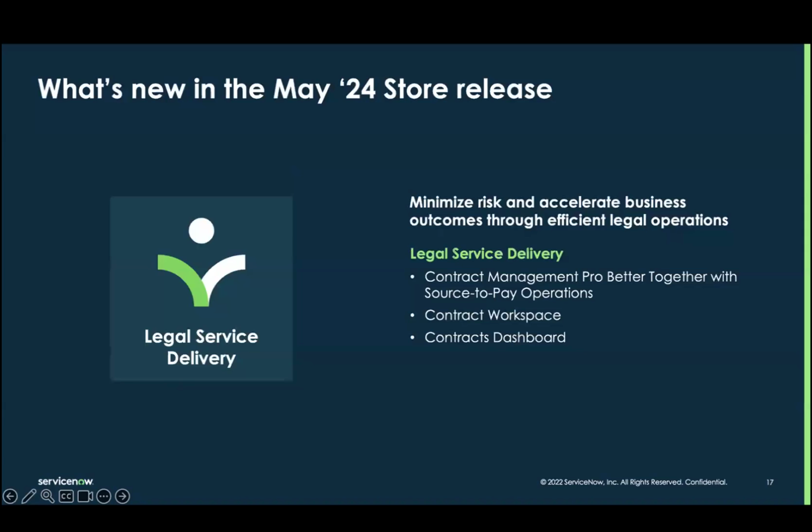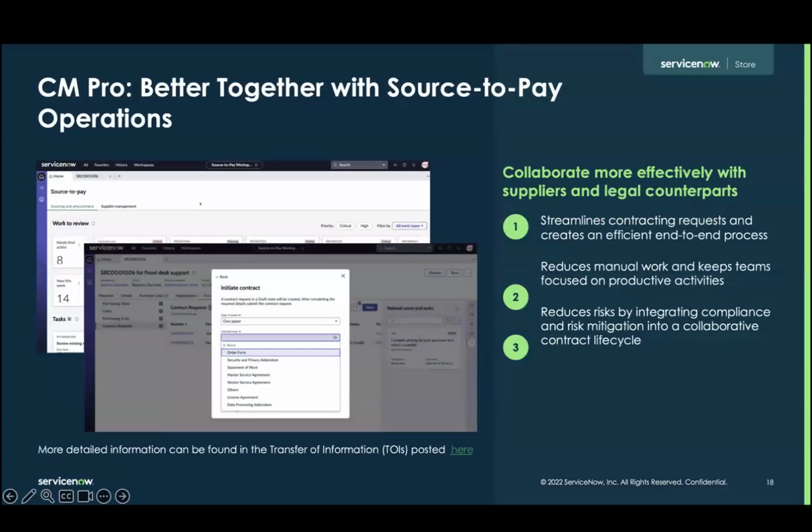Now that we know what CM Pro is capable of doing, let's talk about the May store release. The store release includes a number of enhancements, but the three that we'll cover are the SPO Better Together plugin, Contract Workspace, and Contracts Dashboard. The first major release we'll cover is the integration between CM Pro and source-to-pay operations.